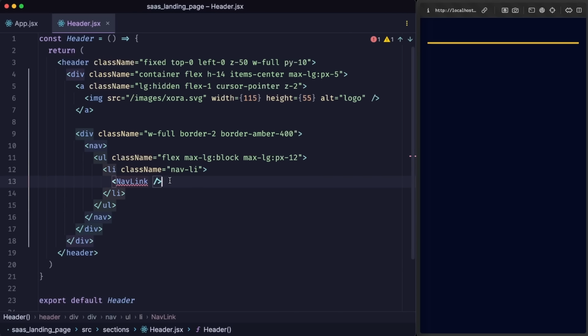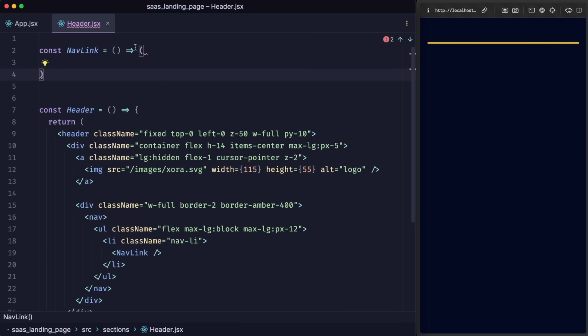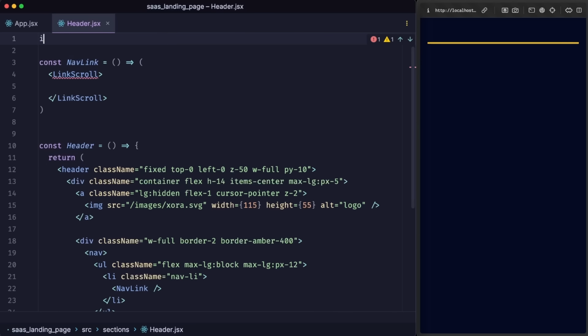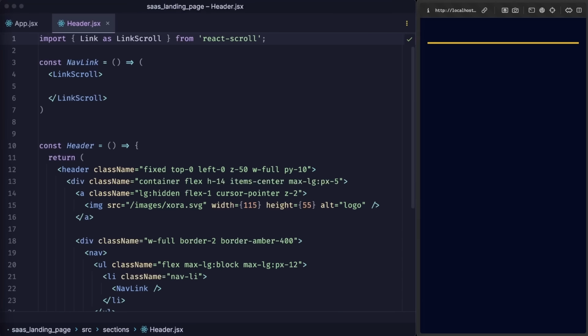And we can now create a new reusable component that'll later on use this package. So right on top of the header, I can create a new const. I'll call it NavLink, which will be a typical immediate return functional component. By immediate return, I mean it doesn't have curly braces. It just has parentheses, so it means that it can automatically return whatever is within it. And here we can return a LinkScroll. This LinkScroll is going to be coming from the package we installed. So we can say import Link as LinkScroll coming from react-scroll.